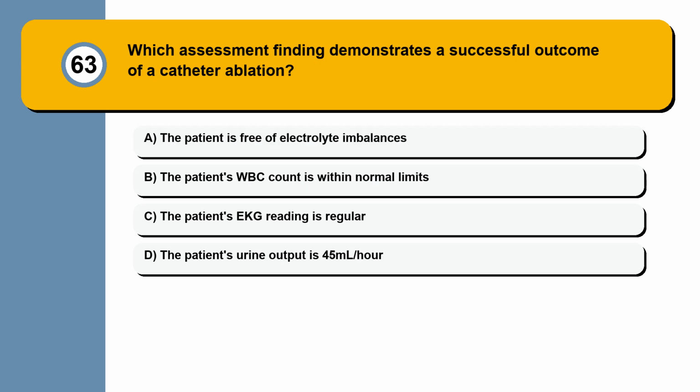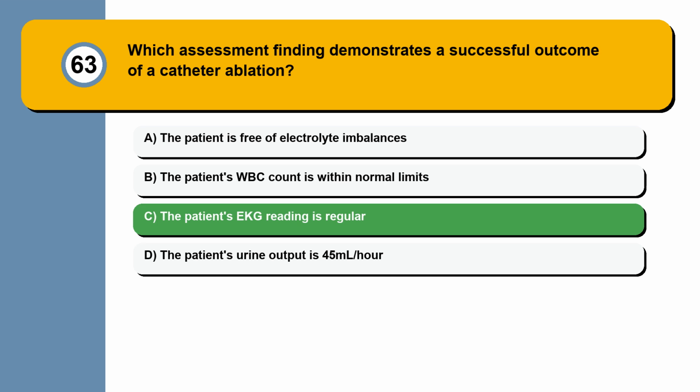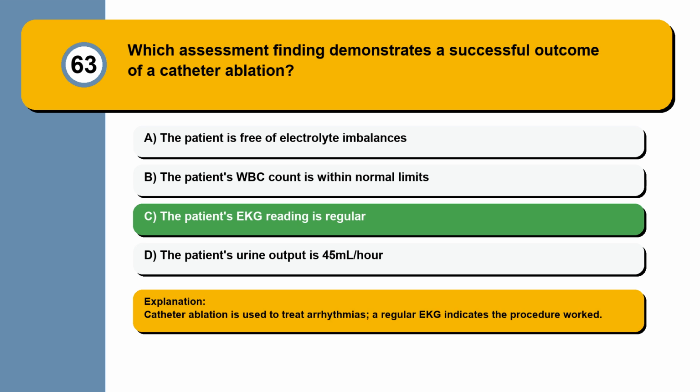Question 63. Which assessment finding demonstrates a successful outcome of a catheter ablation? The patient is free of electrolyte imbalances. The patient's WBC count is within normal limits. The patient's EKG reading is regular. The patient's urine output is 45 ml/hour. Catheter ablation is used to treat arrhythmias. A regular EKG indicates the procedure worked.